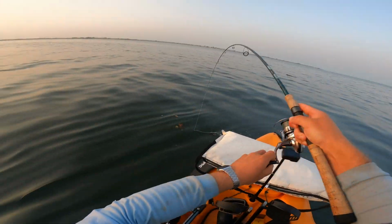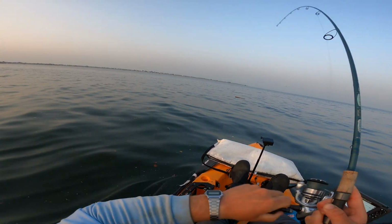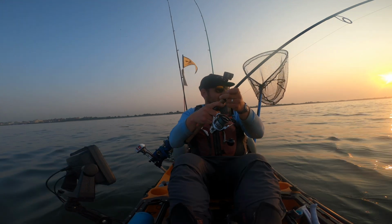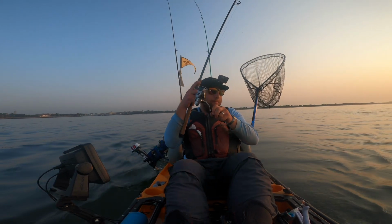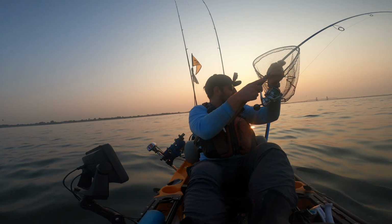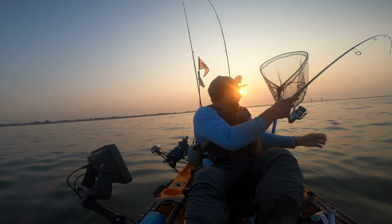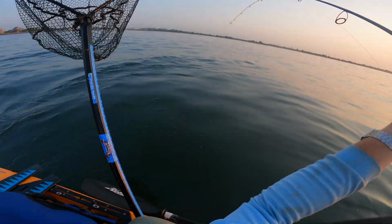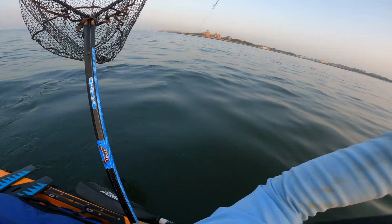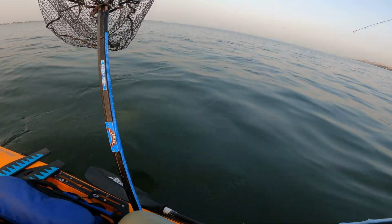Got him. Got him. Just don't be a cownose ray. Probably a ray. Please, please don't be a ray. If it is a ray, we can move on. If it's not, then we got something awesome in our hands. It's a ray, of course. Giant cownose.